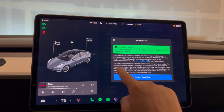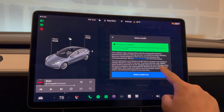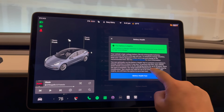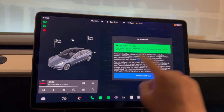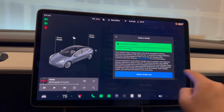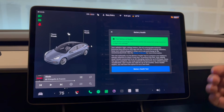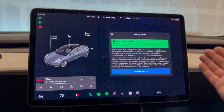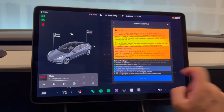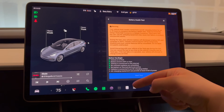To perform this test, your vehicle must remain connected to an AC charging station for up to 15 hours. No problem, I'll leave it here in the garage. Once the test is complete, the range estimate display in your vehicle may be recalibrated. The test results are valid for up to 6 months. We have the option to run it again. So it says everything's good. It doesn't expect any issues. I would agree, but I'm sure in the last 50,000 miles since I've run a health test, we've lost some energy capacity. So I am going to make sure we satisfy all these concerns.